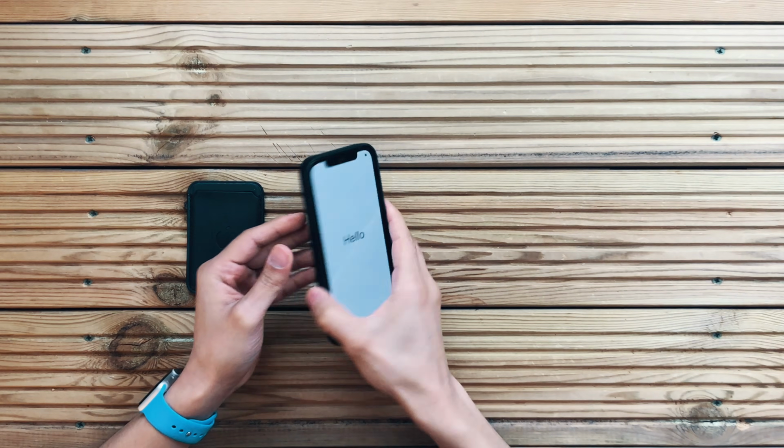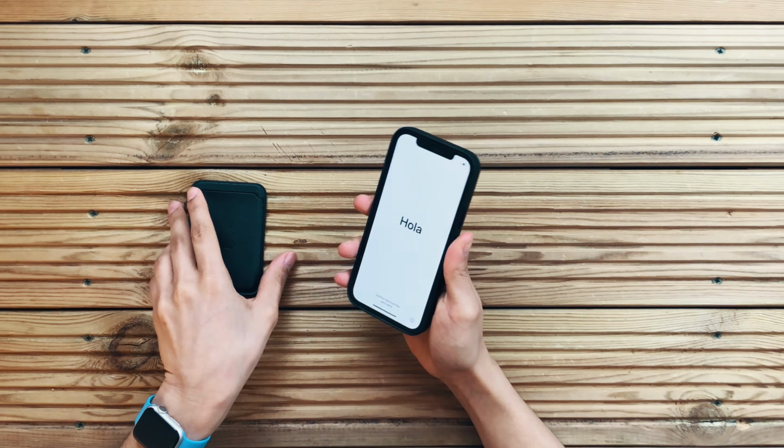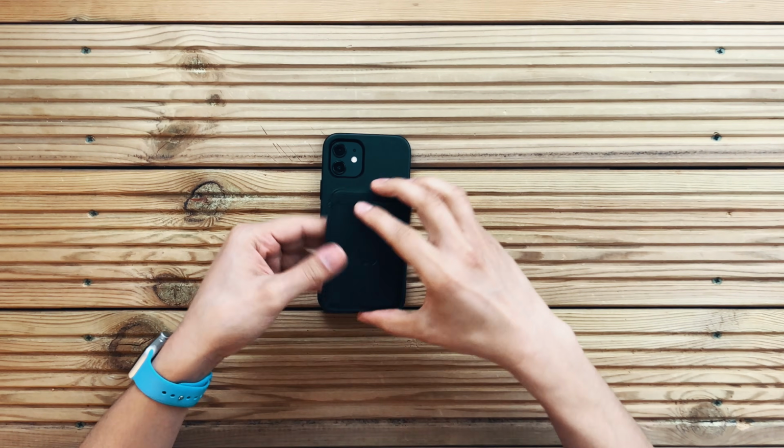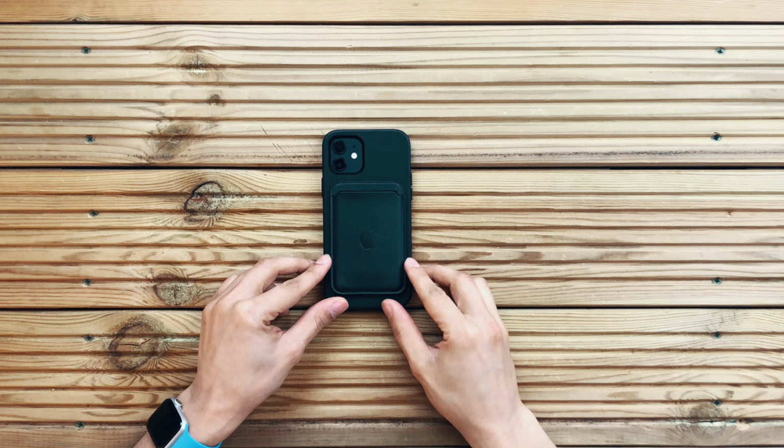So if I put this in here, the phone should recognize that it's got a case on, but because I haven't got it set up, I'm guessing it's not going to do that. But that fits really nicely. So I've got a nice case that covers everything, and then the Apple wallet would just sit on top, just like that. Okay, it's not as strong as it was when it was on the back of the iPhone.